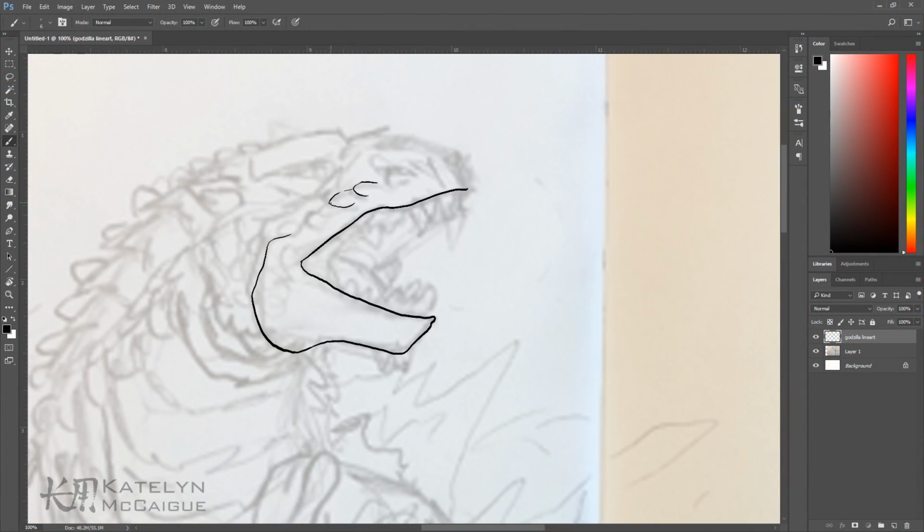Hey guys, so I thought I'd chat with you a little bit about Godzilla while I work on this, and maybe a little bit about the art piece in general. But first of all, I had a blast with this piece.